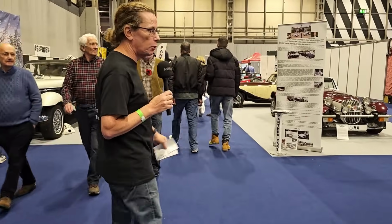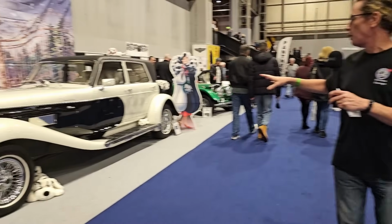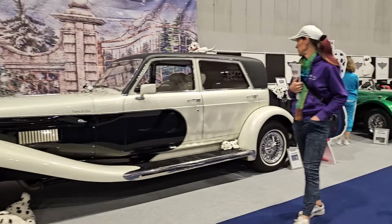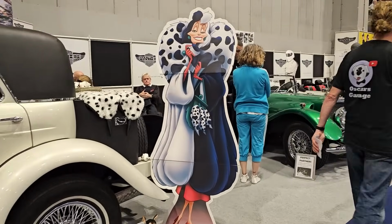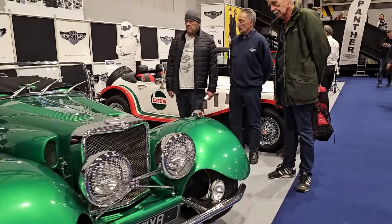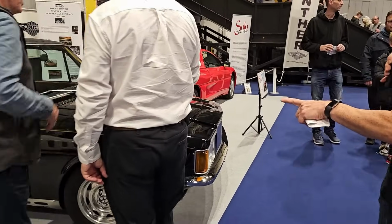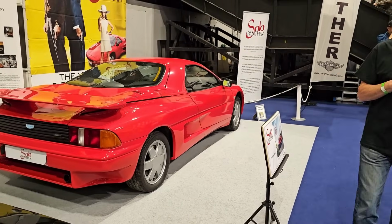Company, unfortunately, no longer with us, but they did this fantastic DeVille, which, if you look, it's got actually Austin Maxi doors on it. But very much a Cruella DeVille, and as we can see, Cruella is with us. And then that was an SS, I think, the one there. Obviously an SS Jaguar replica. And then we got the Panther Rio. Now the Rio, we've done a little video separately on that, so you can have a look at that.